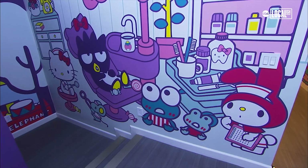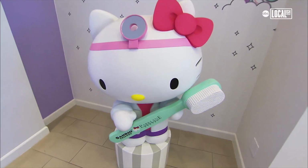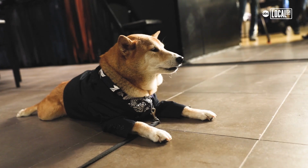Coming up. This is the first ever Sanrio-themed dental office in the entire United States. Later. I quickly realized that people are more interested in dogs than they are in people.